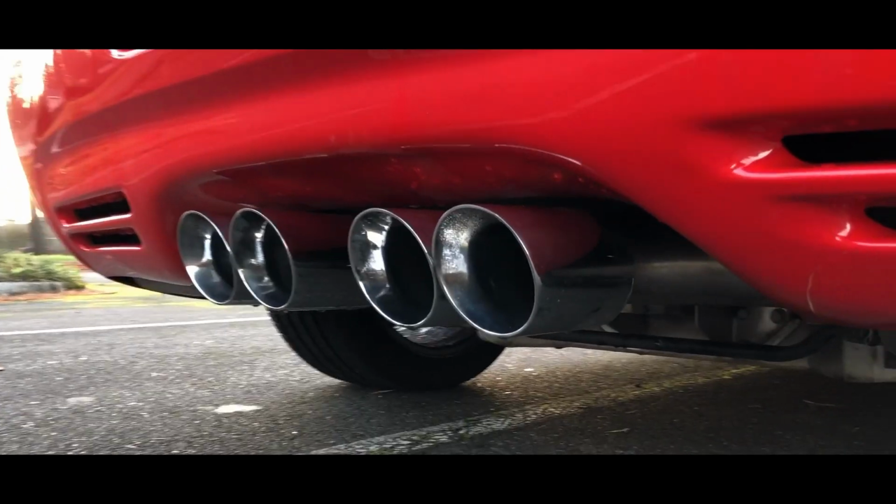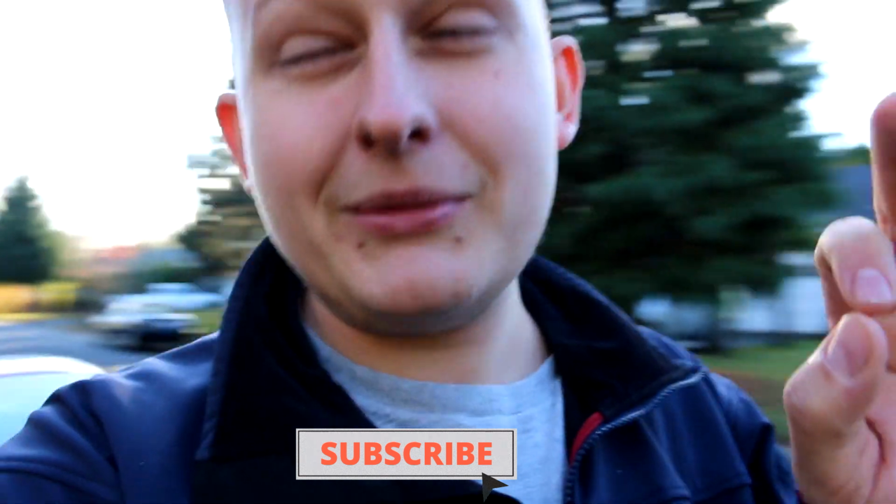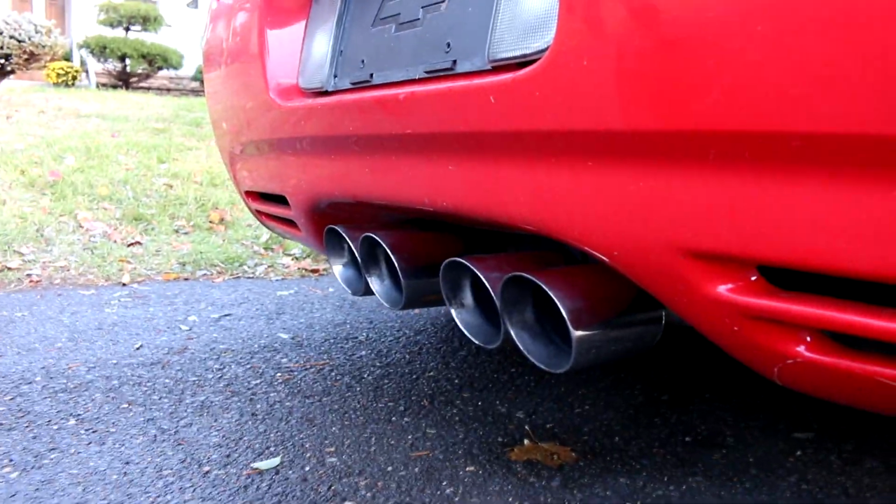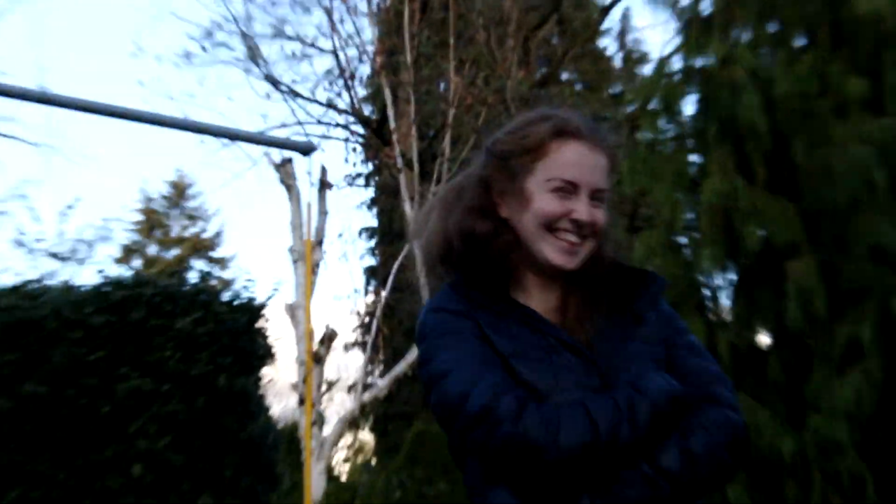Now with the new exhaust in the car, I have to get a professional opinion from the professional critique, my wife. So we're gonna go ahead and start this car right now, and I'm gonna see what my wife thinks about this new exhaust, if it's too loud or not. So she's gonna let you guys know. Be honest, is it a little bit louder than what it used to be? Is it louder than your Prius?